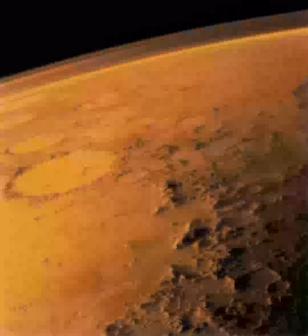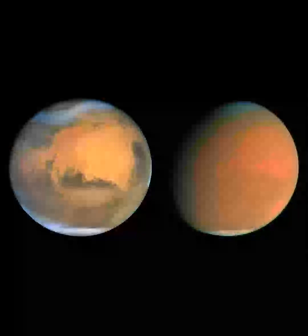The largest dark feature seen from Earth is Syrtis Major Planum. The permanent northern polar ice cap is named Planum Boreum. The southern cap is called Planum Australe.